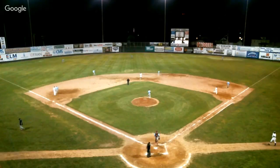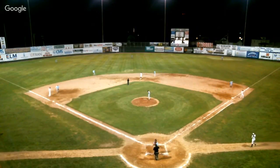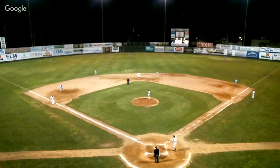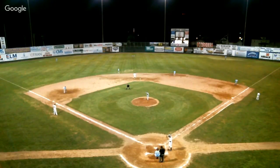10 runs, 6 hits, 2 errors for the Pilots. 7 runs, 8 hits, 4 errors for Elmira. The batter is Aubrey Major. Switch hitting third baseman has made 2 errors in the field and makes up for it with a base knock here. Has Schaefer standing off second.